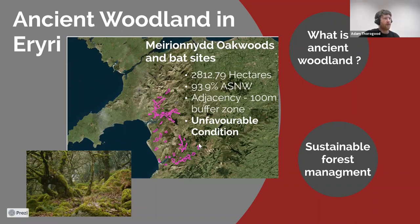And also just to mention that the actual SAC itself, the Special Area of Conservation, has an unfavourable condition at the moment. That was after a number of surveys being carried out across the special area of conservation. So this project is really timely and important in order to turn that into a favourable condition over time.